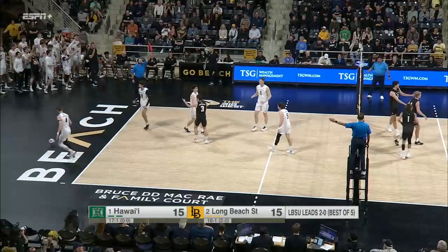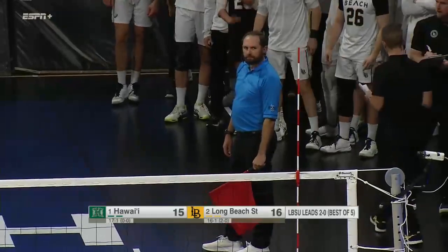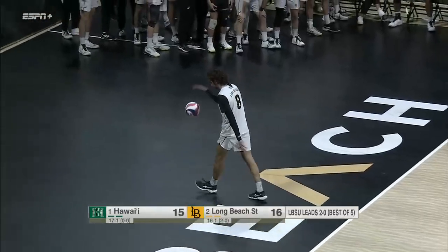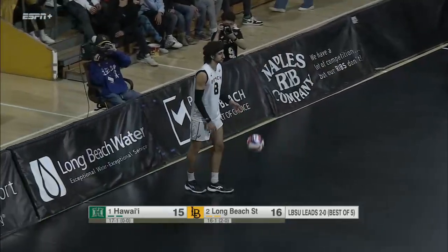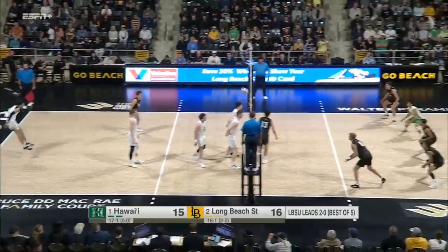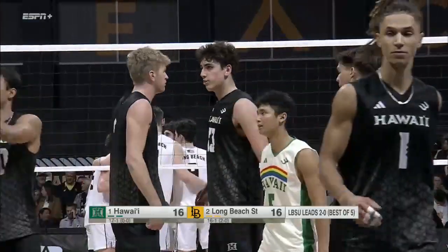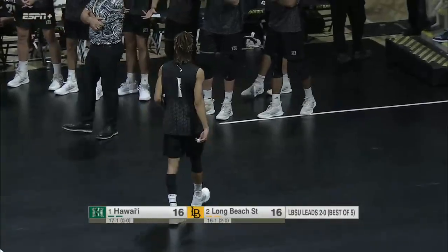And Todd missing on that serve. A break for the Beach there. Shapanis goes back to serve once again. Second team All-American in 2023. As that one goes into the net, a little bit of a rhythm lost by either side. We're all tied at 16.